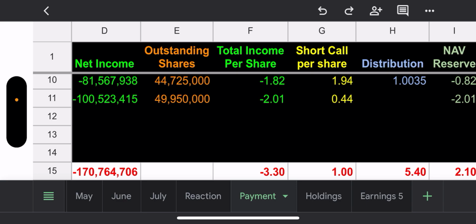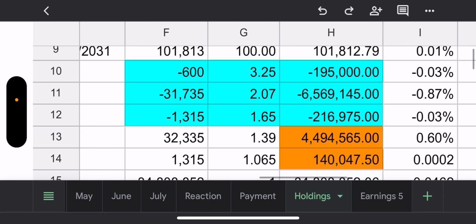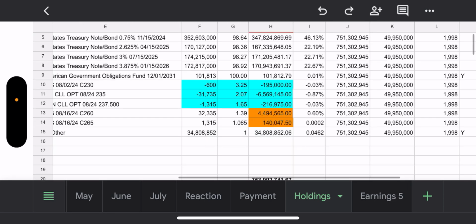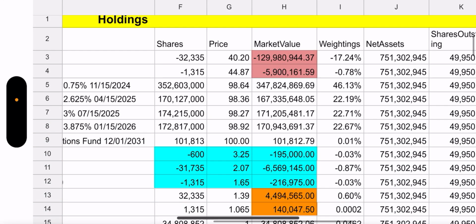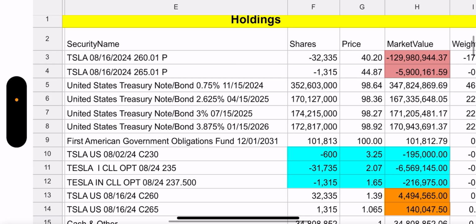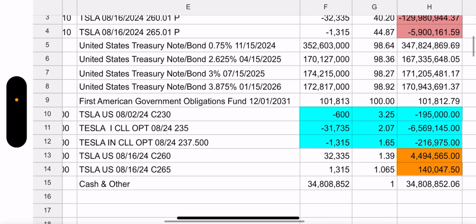But again, Tesley is doing rather well this month. I know their synthetic is not looking pretty at the moment, but they have a little time to recover. So if we look at the holdings now, again, their synthetic is very expensive to close at the moment. You can see up at the top in pink, it cost them about 135 million to close that. But again, it expires August 16th, so Tesla may have a recovery by then, so it won't be as bad.